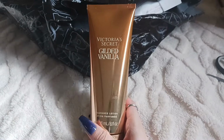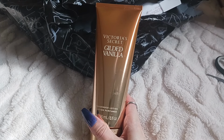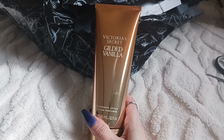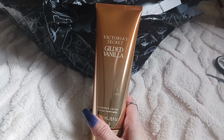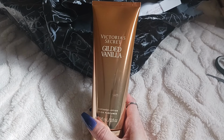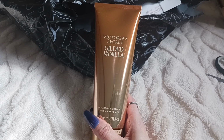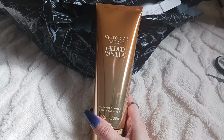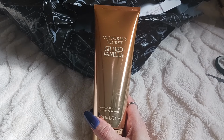So the last thing is this Gilded Vanilla Lotion to go with the mist. I did pick up some lotions to go with this collection. I haven't been picking up quite as many lotions to go with the collections, but there are some that I just don't want to pass up. Victoria's Secret does have a tendency to release scents and then they never come back again. So I'm more likely to pick up a Victoria's Secret lotion than a Bath and Body Works lotion at this point, just because of that reason.